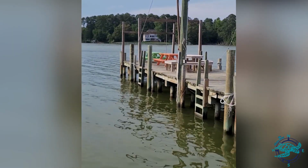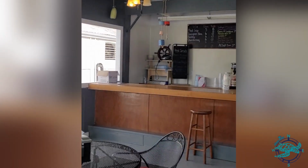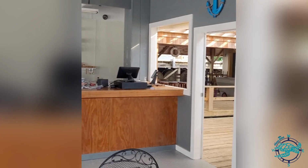We just came over in the dinghy, and then look out here. Dinghy's parked on another dock over here. And we just rolled out. This place is only open Wednesday through Sunday. Outdoor seafood, fresh fish, and bar. That's so cool.